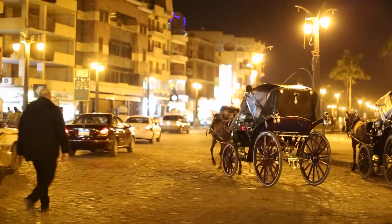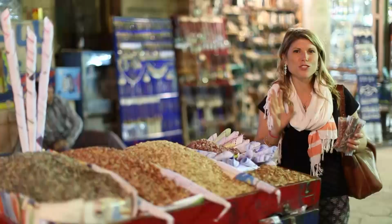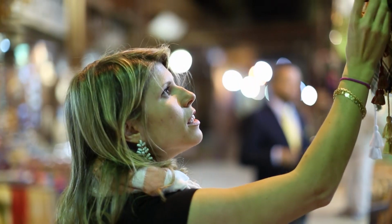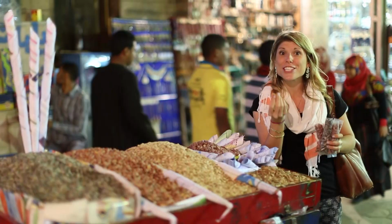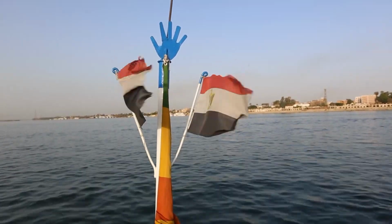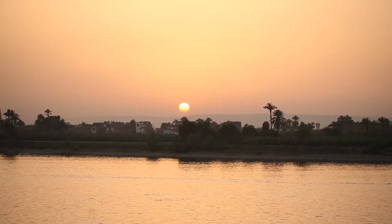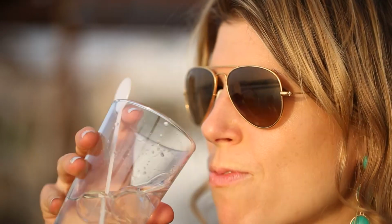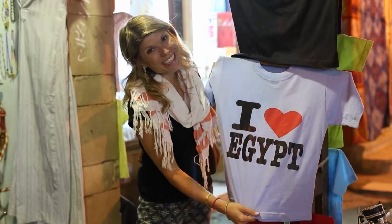We're at Luxor Market, which is famous for spices and souvenirs and local crafts. And when you come here, don't forget to pick up some snacks on the way. These nuts are delicious. Traveling to Egypt with a USTOA member made my experience both easy and secure, educational and unforgettable. I can't believe I had never been on a tour before, and now I see it was the best way possible for me to explore Egypt. I love Egypt!